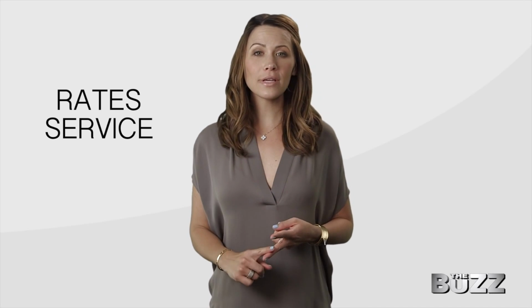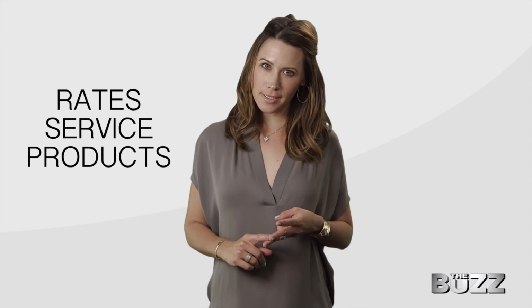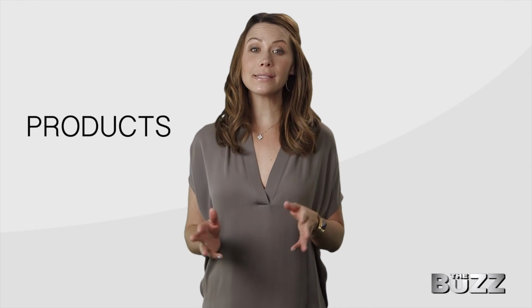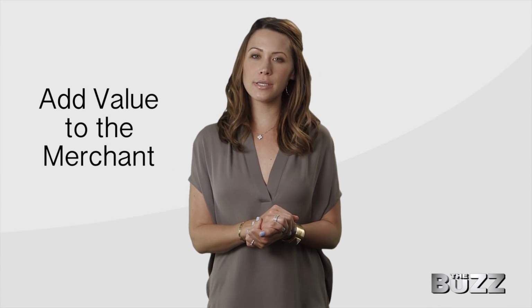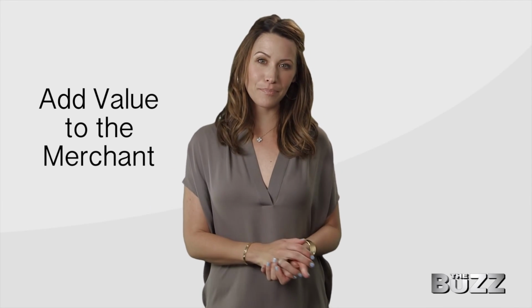As we all know, most bank card sales partners focus on three things: rates, service, and finally, products. We think your product line has strengthened recently with the launch of the new free terminal program, so focus on adding value to the merchant and not just on how much money you can save them.